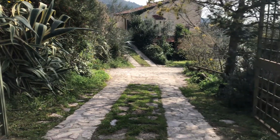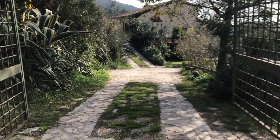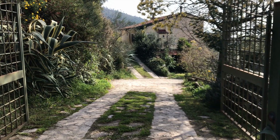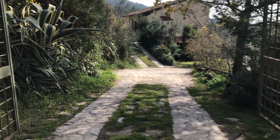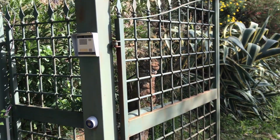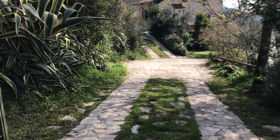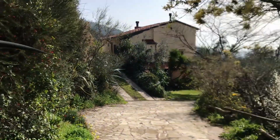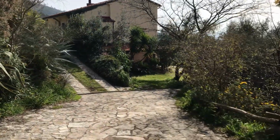Hello everyone. So we are starting this new tour video for this very nice, typical Tuscan house in Oliveto Terme, in Pisa province. So we enter from here. There's a private automatic gate. Property starts from here. There's private access and space for 2-3 cars.